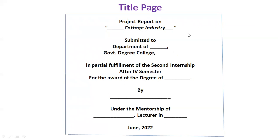Okay, so if we try to form the report format, number one, it should have a title page. Then you should say a project report on so and so industry organization, submitted to department of so and so, government college so and so, in partial fulfillment of the second internship after fourth semester for the award of the degree of BA or BCom, by the name of the student, under the mentorship of your lecturer, whoever is the guiding lecturer in which subject. And you can always write the month, the intervening summer month, whenever you are submitting the project. So this is just a template of the title page.